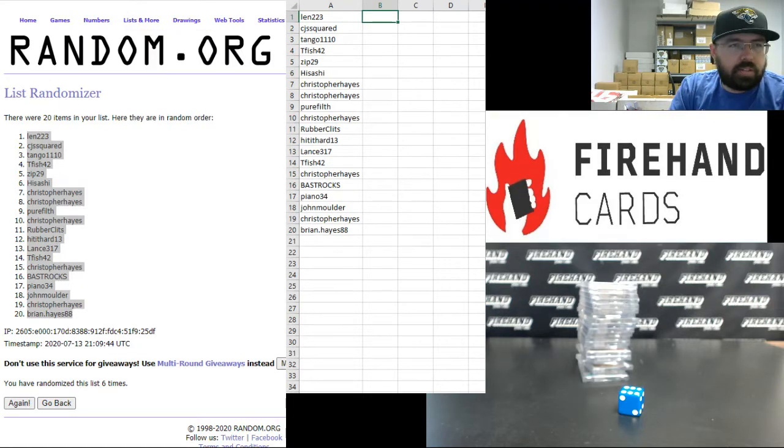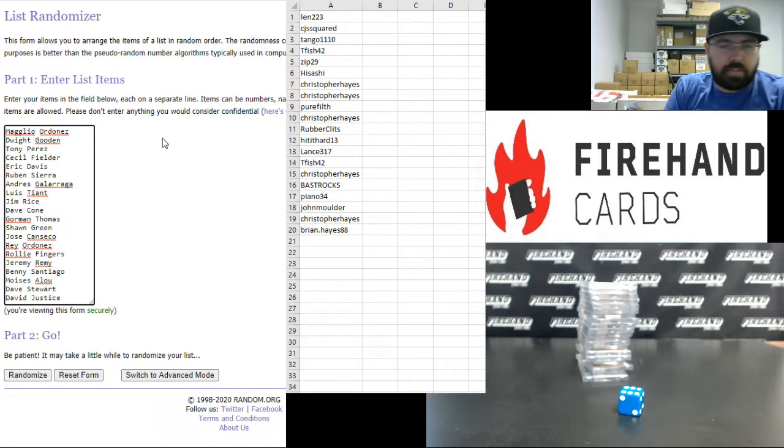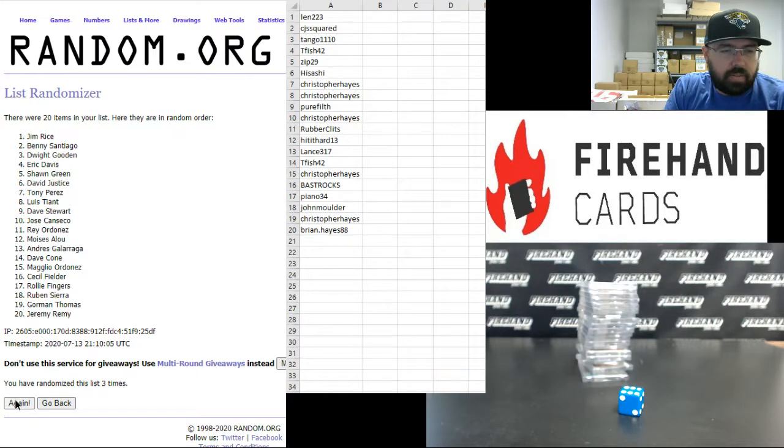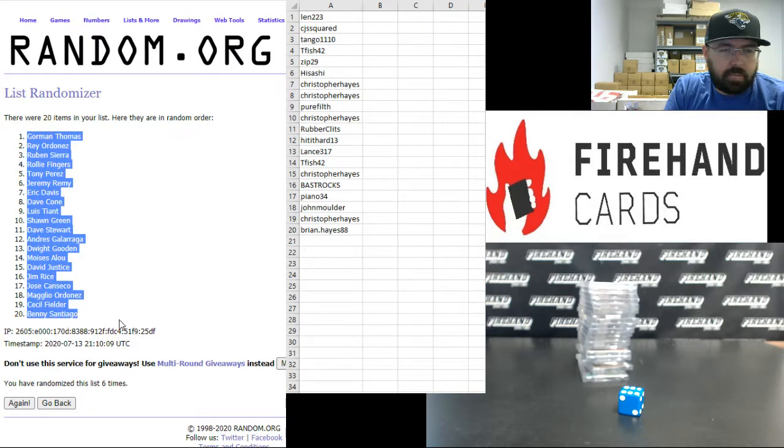All right, guys, to your hits. Magglio Ordonez was the first auto we hit. It's up top. David Justice was the last auto we hit at the bottom. 1, 2, 3, 4, 5, 6. Alrighty, Gorman Thomas up top. Benny Santiago at the bottom.